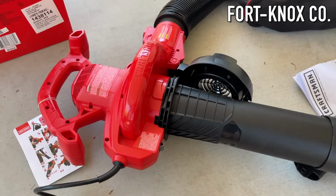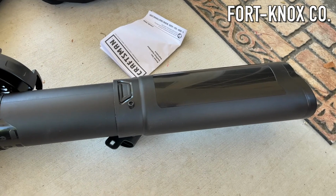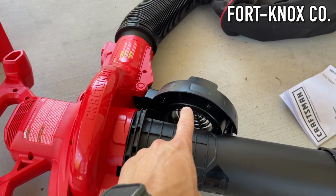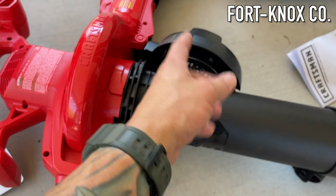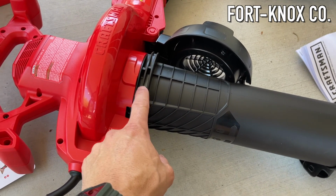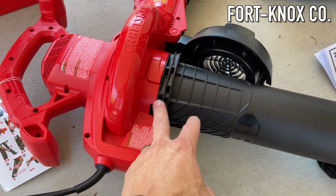And here's the tool set up for the vacuum function. It has a larger port, and this is the cover that you actually hit this button and then you twist it and it opens up, and then you lock this into the port, and everything has fittings that are really obvious how it fits together.